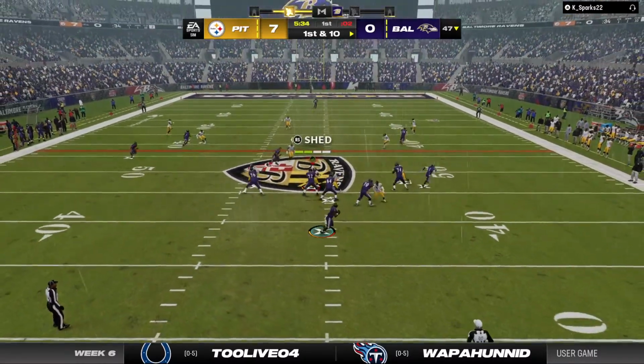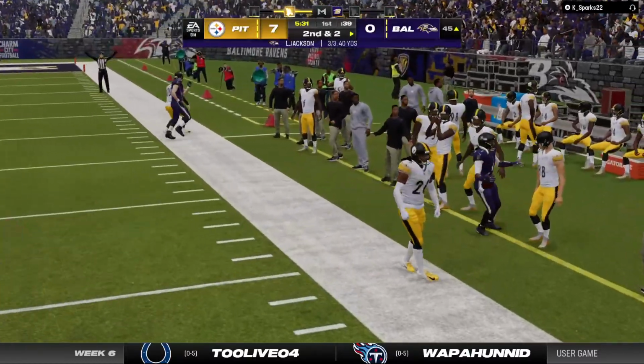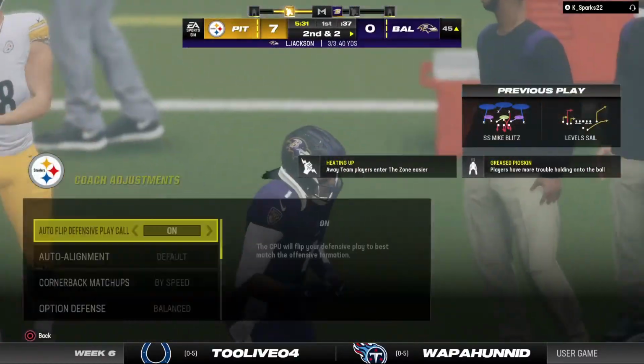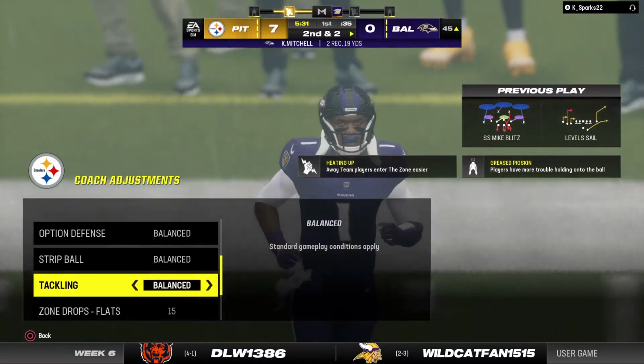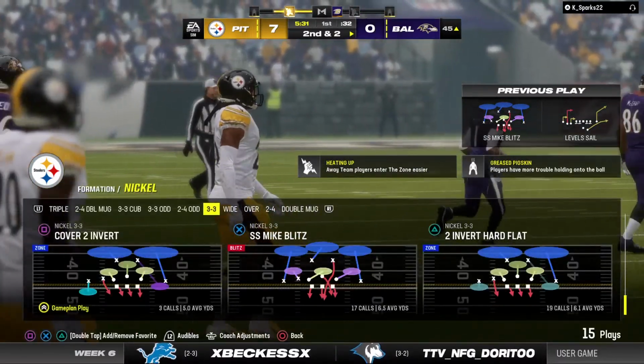Throwing now, Jackson on first down. That's another one complete to Mitchell. And he's out of bounds as he gets this down to the 45. A gain of 8 there on the play. And it'll be second in a couple.